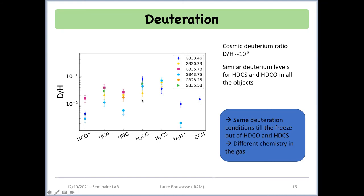However, for H2CO and H2CS, all the sources have a similar deuterium ratio. And this is intriguing because H2CO and H2CS are the two molecules which are supposed to be formed on the grains and then released. So it means that we have the same chemistry until HDCO, H2CO, and HDCS and H2CS are formed, and then they are on the grains. However, in the gas, the chemistry becomes different because we don't have the same deuterium ratio here. So the molecular composition of the gas seems different.